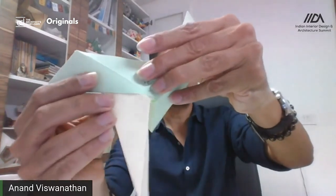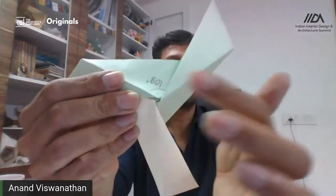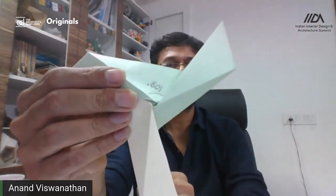Push it all the way through so that it comes and sits there. So now you have three units at this vertex. It's not very neat right now.